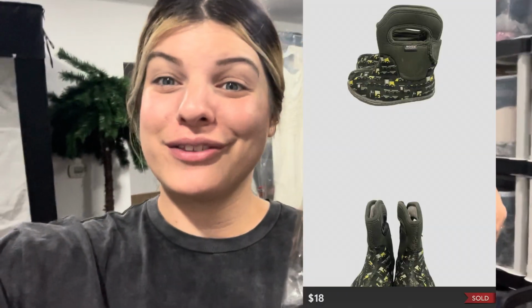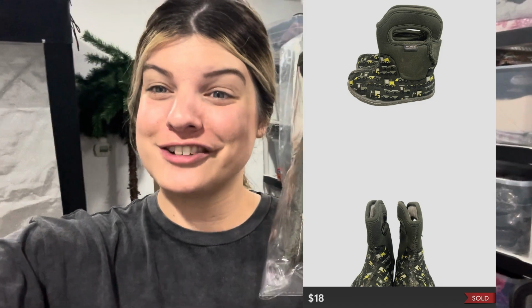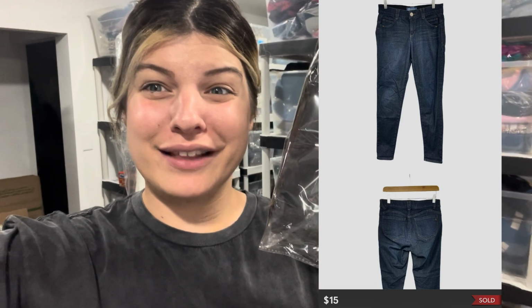Now on to the Poshmark sales. We did sell quite a bit on here too. So the first thing are these little Bogs. They are like a baby size 5, I believe, and they sold for $18 on Poshmark. I sold these size 6 Democracy skinny jeans for $15, and I believe I got these at the bins.